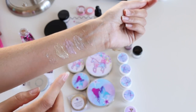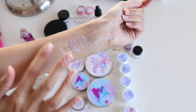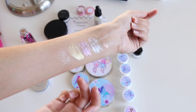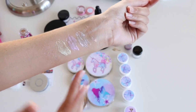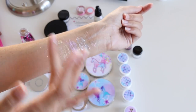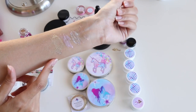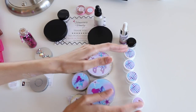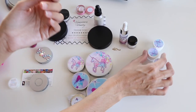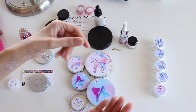The thing with the formula though is it doesn't dry down, it stays kind of tacky. And you're only supposed to use a tiny bit. So obviously I swatched these a little bit heavier than I probably should have. But yeah, just to give you an idea, it does not dry down. It does stay a little on the tacky side. So that's the only thing about these is that they don't dry down. So for that reason, I'm going to be letting go of these. But if you're into glitter and you like to play with it, then that might be a fun option. It just depends on your personal preference.